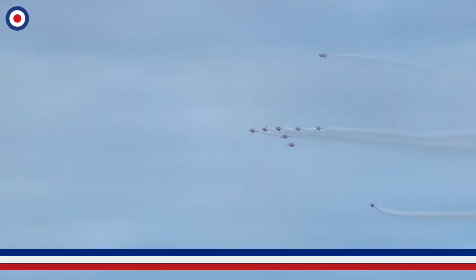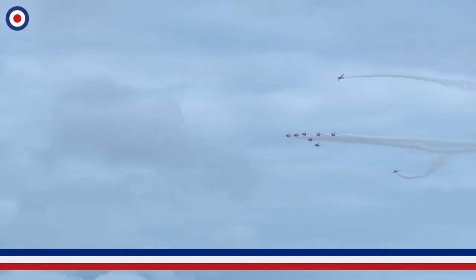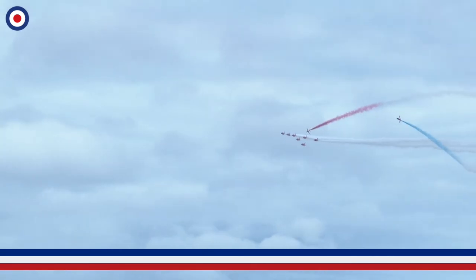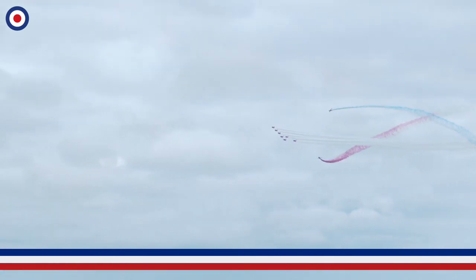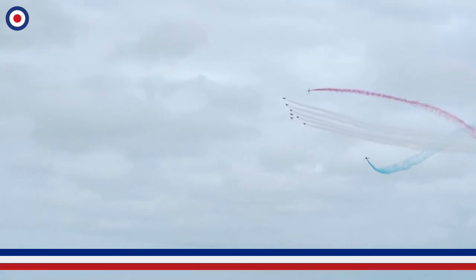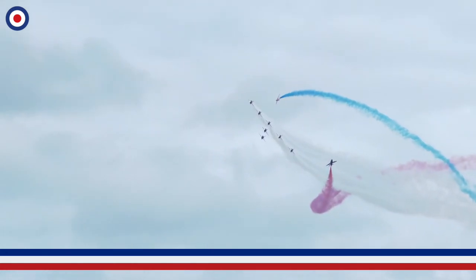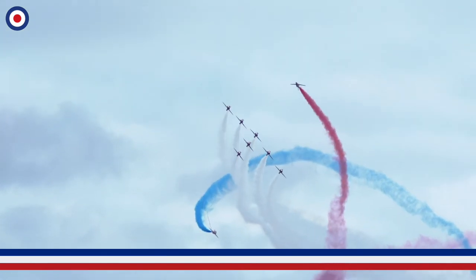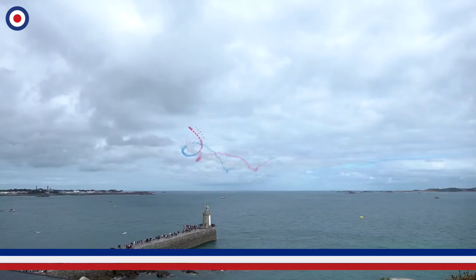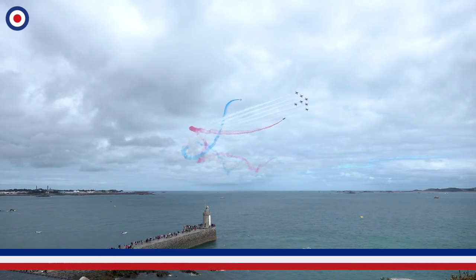Abort, sings Red 9, as Reds 8 and 9 start to roll around the rest of the formation. Red 1 about to bank the aircraft to the left, the smoke colour changing as they go in Tornado. Reds 8 and 9 matching their roll rates around the rest of the formation, staying 180 degrees out from each other. That red and blue smoke standing out so well against the white skies.